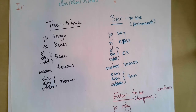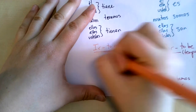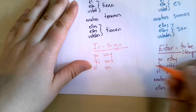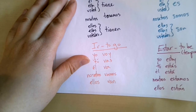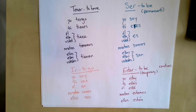Okay, and our fourth irregular verb is ir, which means to go. Yo voy, tú vas, él va, ella va, usted va, nosotros vamos, ellos van, ellas van, ustedes van. So there are your irregular verbs, the 4 that you know. You guys should take a picture of that, write them down, practice writing them down. Okay.